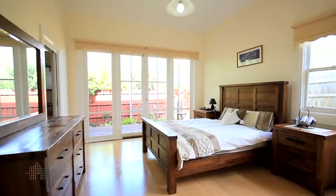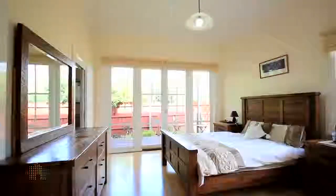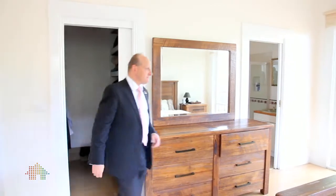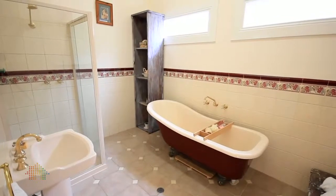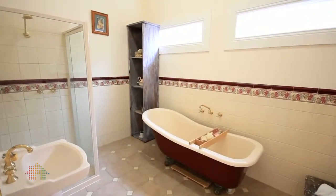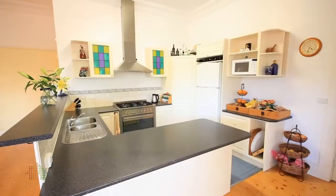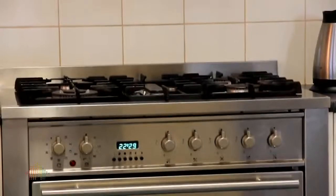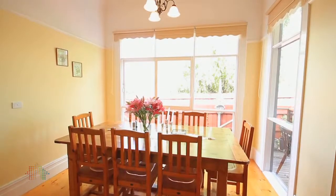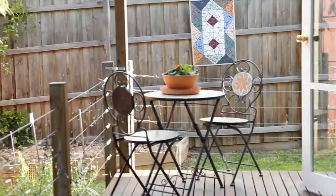The floor plan consists of four good-sized bedrooms, all with built-in robes and additional storage area. Great ensuite with separate toilet and spa bar. A central bathroom that is spacious in size and has this fantastic clawfoot bath. A family-orientated kitchen with new dishwasher, stainless steel appliances, and overlooks the meals, family, and entertaining aspects of the home.